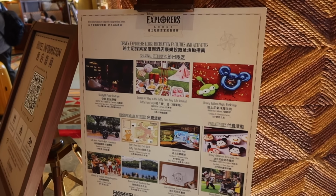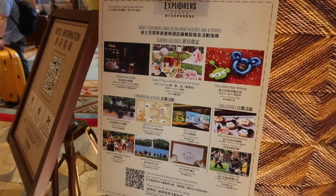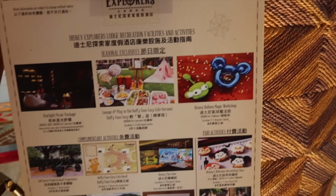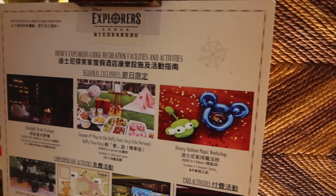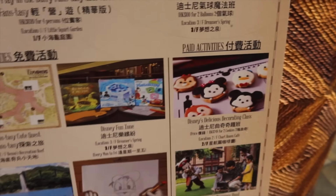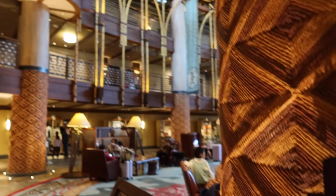Yeah. We have just arrived back at the hotel to check in, get the room and have a change. But look how many amazing things they do in the hotel here. They've got a balloon workshop, a little setup here for kids, a starlight picnic, and look, even a decorating biscuits class. I'm obsessed. I love it. This hotel is honestly amazing.